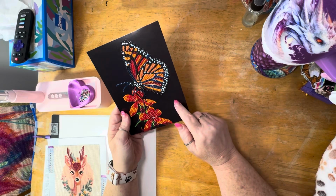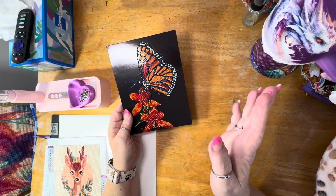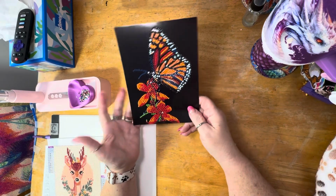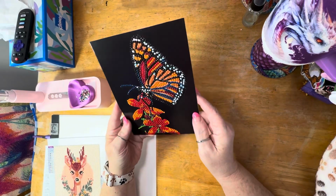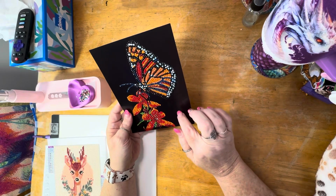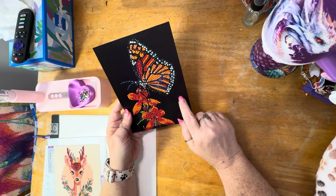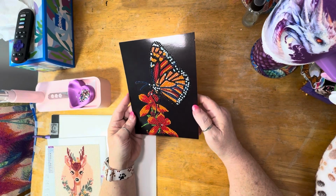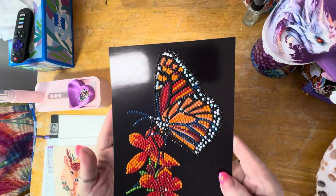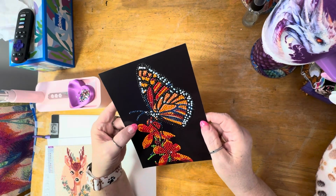Now, I've been to the Dollar Tree once in the last couple weeks. They didn't have anything in diamond painting, like nothing at all. So like I said, they don't always have them, but when I see them, I grab them. But this is the completion of the one. And this is a 6x8, I think. It would easily fit in a 5x7 frame, and I think it'd be really pretty. But I was pleased. I had very, very little trash. The glue was really good.